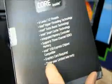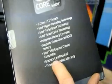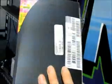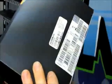Yeah, see, I mentioned that. No graphics. I'm surprised they actually have that on the box. You're buying an Extreme Edition processor, no graphics card. Very random. 3-year warranty, as with all Intel CPUs, and I think that's about all that I wanted to cover on the box. So let's see what we got inside.